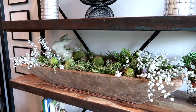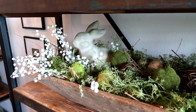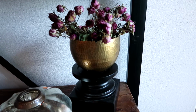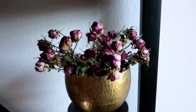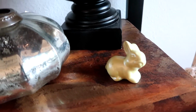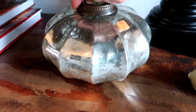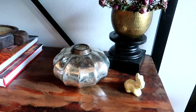This is my Easter arrangement that I made. I have a video on that I can link. The container is from Restoration Hardware. These are little flowers that I dried. This was my son's little bunny, so I had to stick him out when he was little. Now he's grown. This is thrifted, which I haven't cleaned and realized I didn't even take the tag off. So I just set it there to see what it looked like, and then it just stayed there.